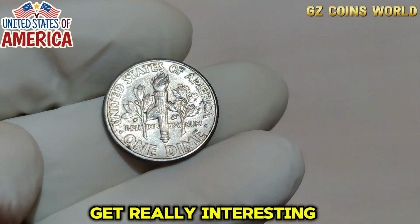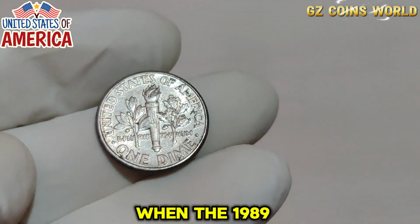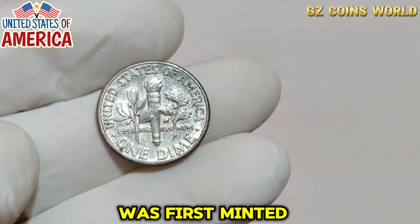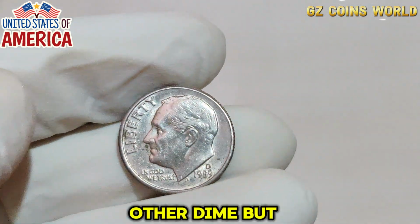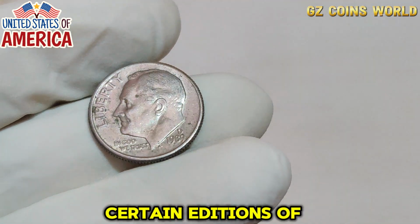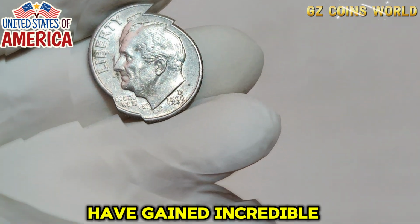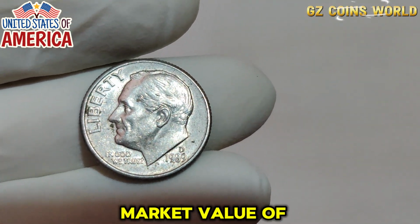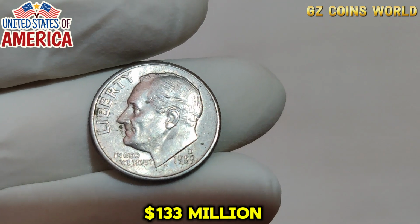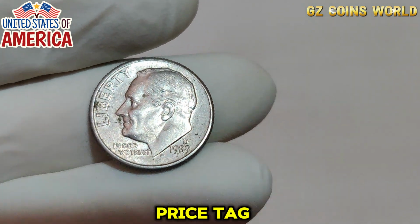Here's where things get really interesting. When the 1989 D Liberty dime was first minted, it was worth exactly 10 cents, just like any other dime. But over time, certain editions of this coin have gained incredible value, and today, we're talking about an astonishing market value of $133 million. But why such a huge price tag?